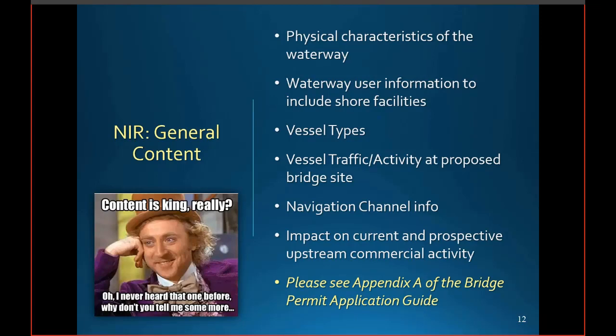The NIR should identify the physical characteristics of the waterway in the vicinity of the project, identify waterway user information, including shoreside facilities, and their navigational requirements. It should describe the types of vessels that use the waterway: commercial, recreational, governmental, big boats, small boats, sailboats, motorboats, rowboats, paddle boats, all the boats using the waterway. It should also describe the frequency of vessel traffic and activity on the waterway at the proposed bridge site. 1 boat, 2 boats, 10 boats, or more. What is it, and how frequently? How many per day, per week, per month, or year?